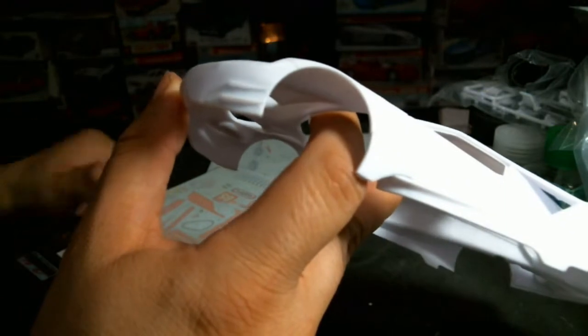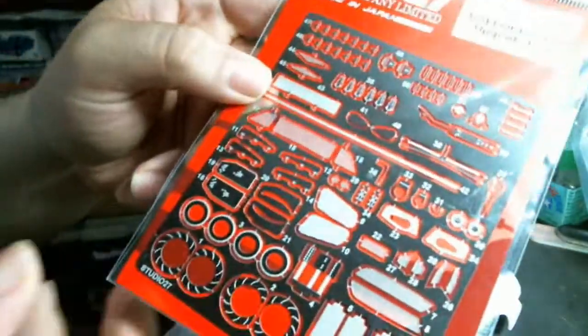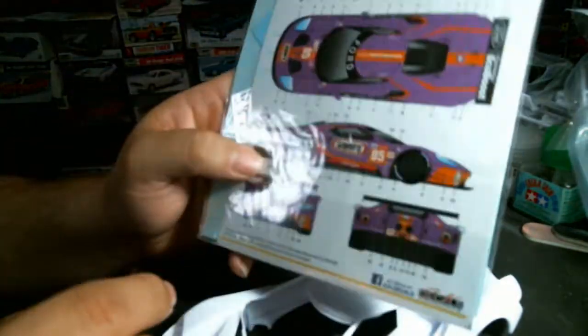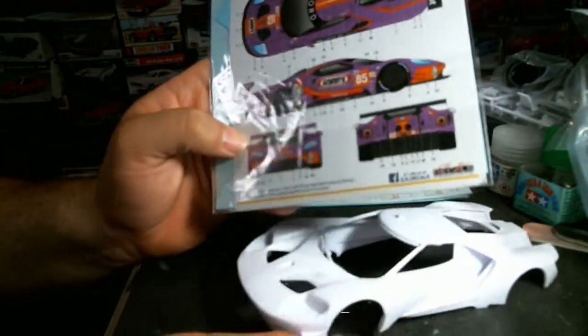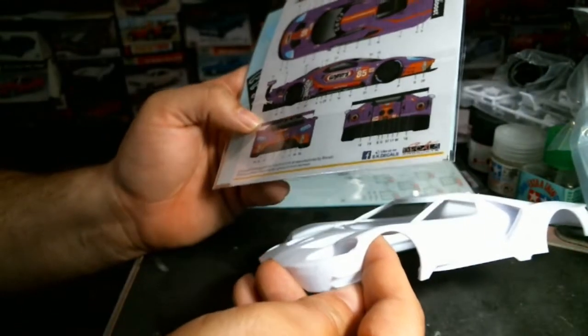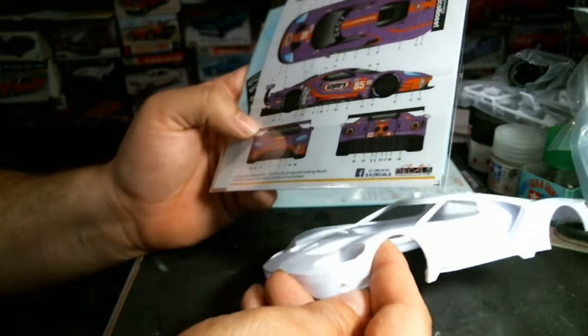So this, as well as, we've talked about it in the past, the Studio 27 sheet, which also has the photo etch pieces on it, but this photo etch comes with the decals. This is obviously a separately sold item. Allows you to cut these offending ones. They're the right size and the right shape, really. They're probably a little too small. They might be the right size.